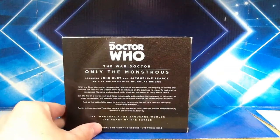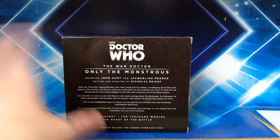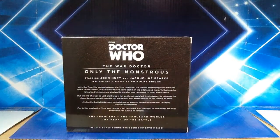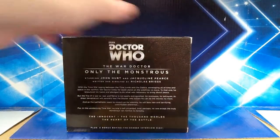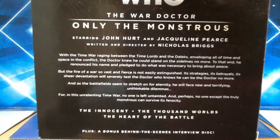Here we have the back, and I really love this detailing in the background as well, almost like a livery effect, so it's like an ancient Time Lord scroll. I don't know. I guess you can make out what you want from this. It could be part of a book or whatever, or like I said, it could be part of Chronicles. And here you have more detail about what this set is all about, so I'll just give you a closer look. So if you want to pause the video now, you can do so.